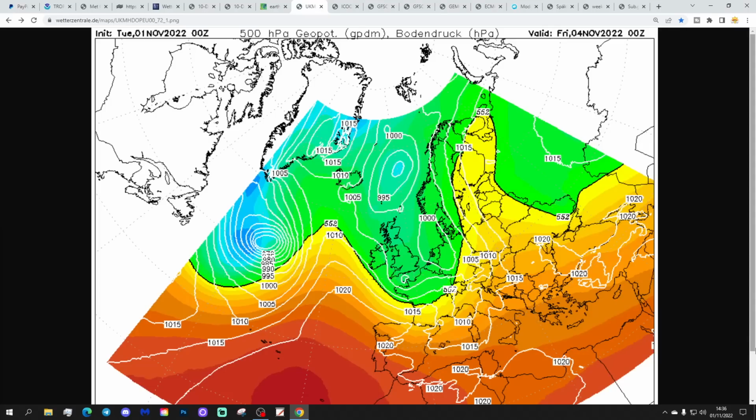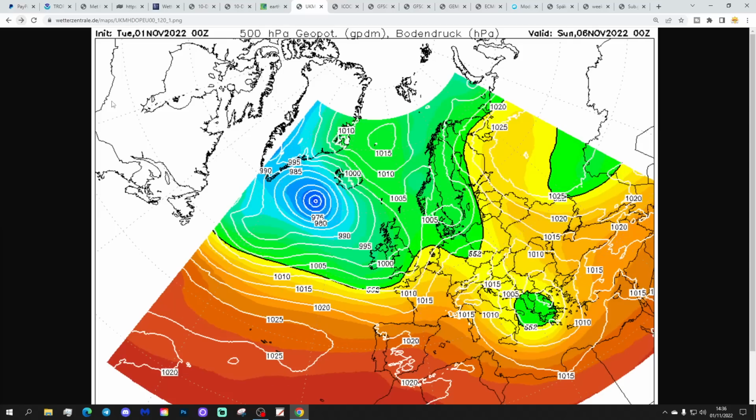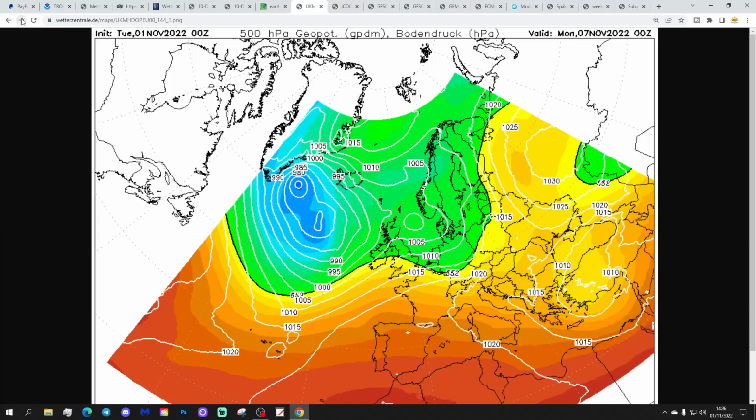Right, look, this is some chart data. This is how the latest UK Met Euro run is looking for midnight on Friday. Low pressure to our east. A little bit of a ridge building in off the Atlantic, actually. Will bring a drier day from Friday and into Friday night. But then low pressure comes back in through Saturday. That will bring further outbreaks of rain.